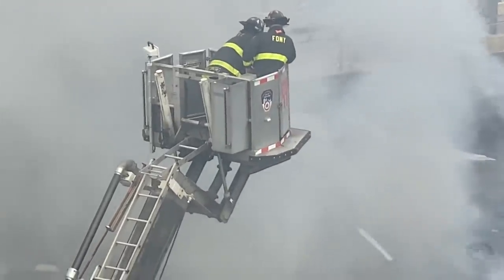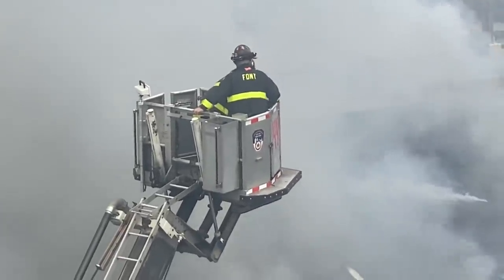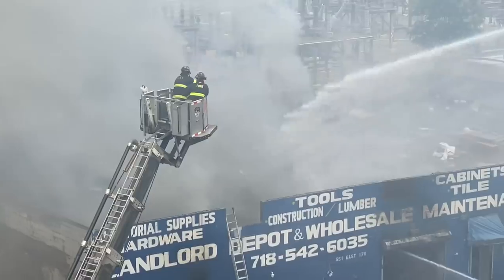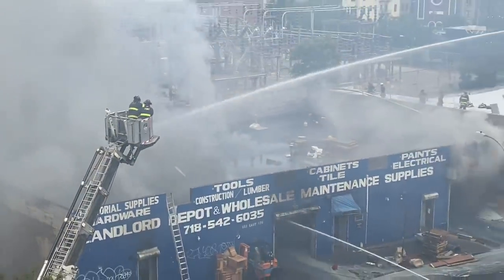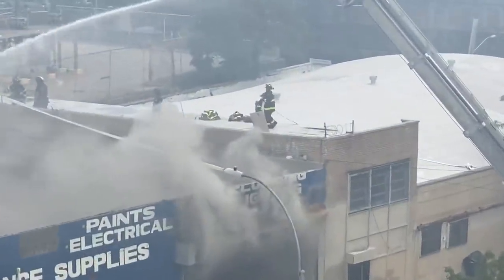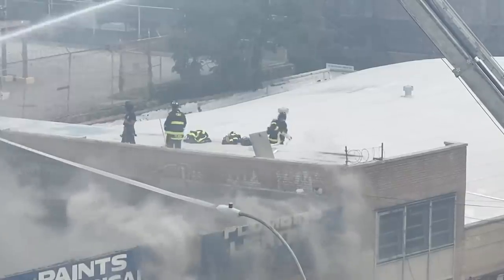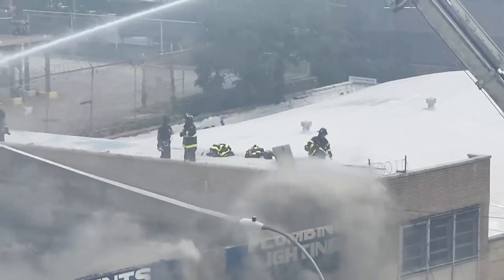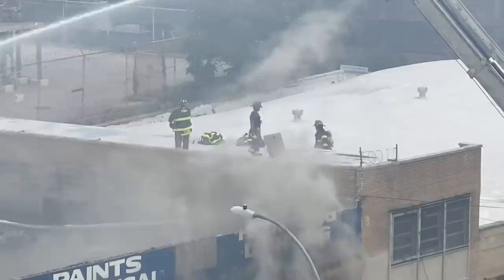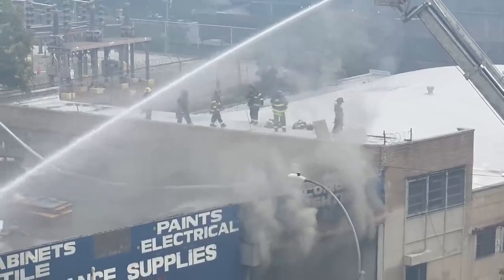Engine 46, 82 chauffeur. 82 chauffeur. Water again to augment that. 10-4. They're stretching a line in the fourth exposure, I believe. I'm not very good with exposures, but they're stretching a line there so they can have more water coming in from that side. And I don't know if any of this video is blurry or not, but the smoke is auto-focusing, so I hope it's not.